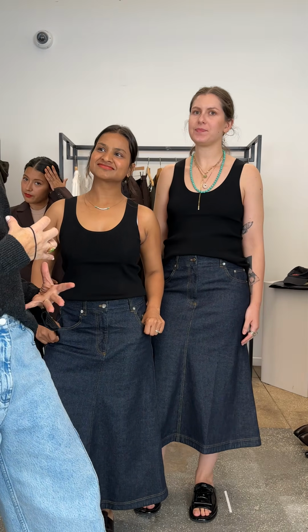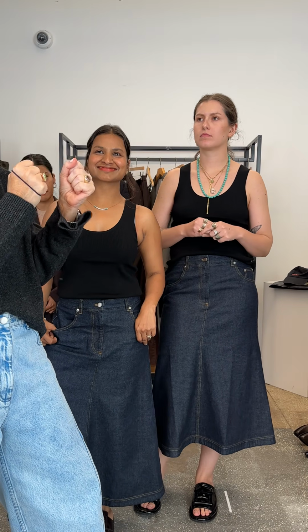What I want to show you as well is that when you're thinking about your sizing, it really is like a push-pull. When you size down in one place, it does other things to the item of clothing. If Shruti wanted this skirt to be a little bit shorter, of course, if she sized down, you're going to lose an inch in length. But the skirt is also going to be tighter around the high hip and the waist, and it's going to sit up here.